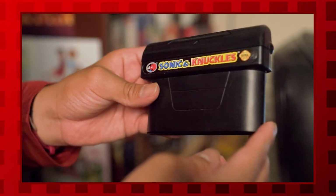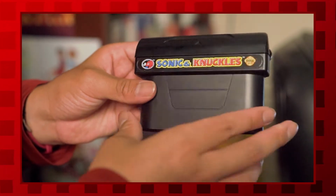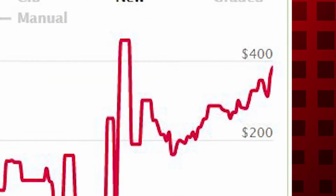I bought this from a local mom and pop shop. The whole set from box to manual is in really good condition. To me, it's exciting because this is probably the closest I'll ever get to holding a near mint version of the game, especially when retro games are becoming more scarce to find these days.